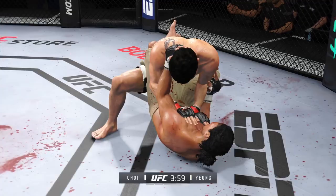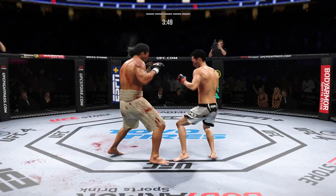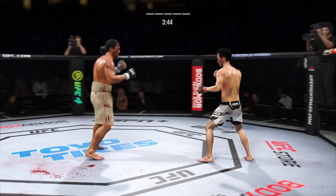Oh, nice job here staying busy off of his back. Nice offense from the bottom. Back to the feet now. Look at the whip action that comes from him throwing that kick. Good series of strikes for him there, staying busy and staying accurate.